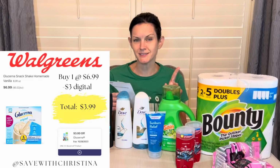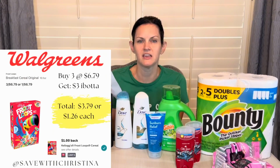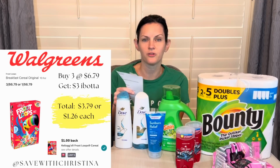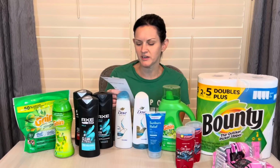There's a Glucerna product at $6.99 with a $3 digital. The Nice brand cereal is $1.99. The Fruit Loops, now the online price was different than the in-store price. The online price showed 3 for $6.79, and then there is a rebate on Ibotta for $1 back on each. So if you buy 3, it would be $6.79, get back $3 on Ibotta, so that makes it $3.79 for all 3 of those. So it's a great deal on the Fruit Loops. It makes it just over $1 each for the cereal. But in store, it showed buy 1, get 1 free, so I was confused by why it showed different pricing. I think that was all the food.